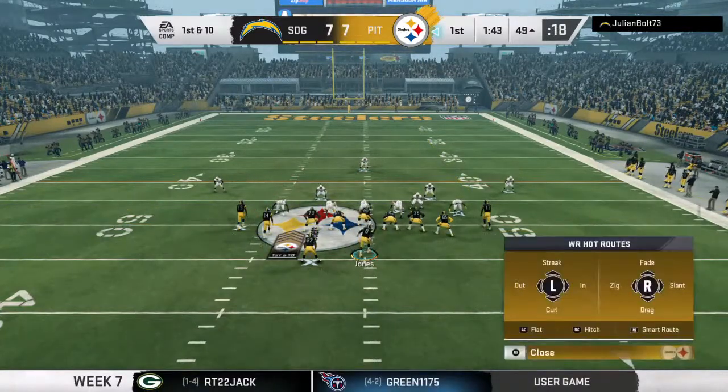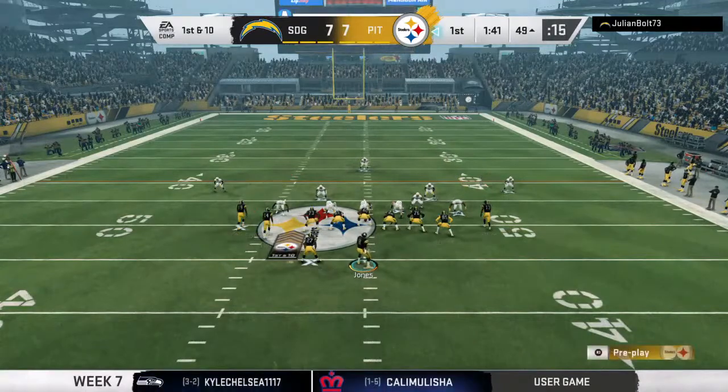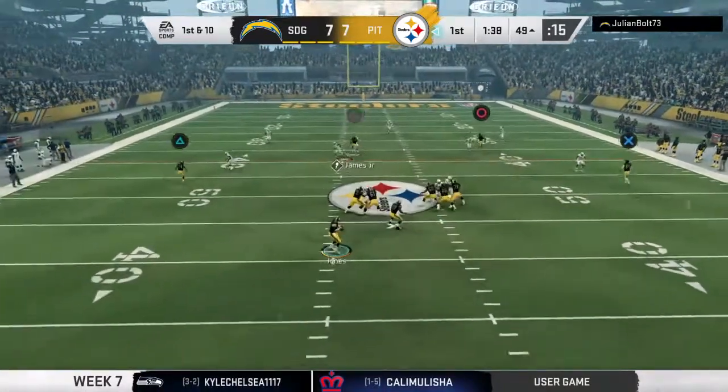Check nickel, nickel, nickel. Hey, check 24. Check 24.